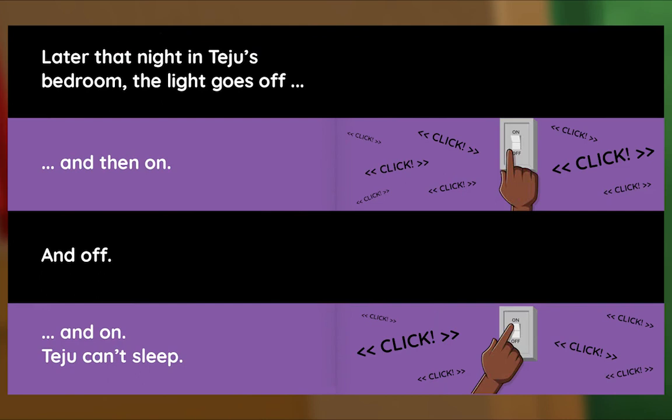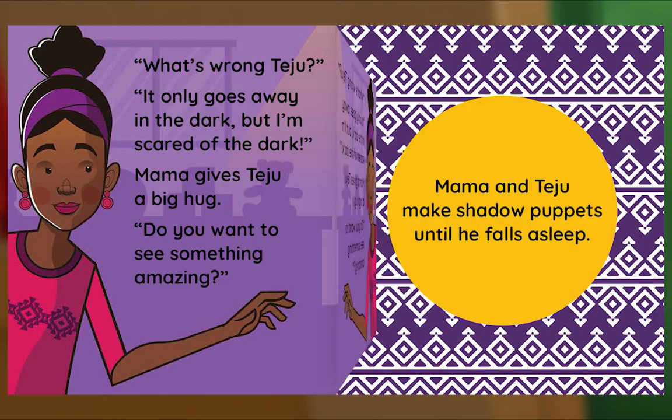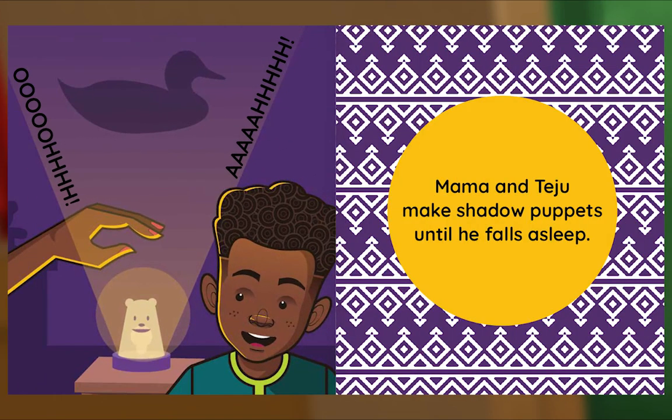Later that night in Teju's bedroom, the light goes off, and then on, and off, and on. Teju can't sleep. What's wrong, Teju? It only goes away in the dark, but I'm scared of the dark. Mama gives Teju a big hug. Do you want to see something amazing? Mama and Teju make shadow puppets until he falls asleep.